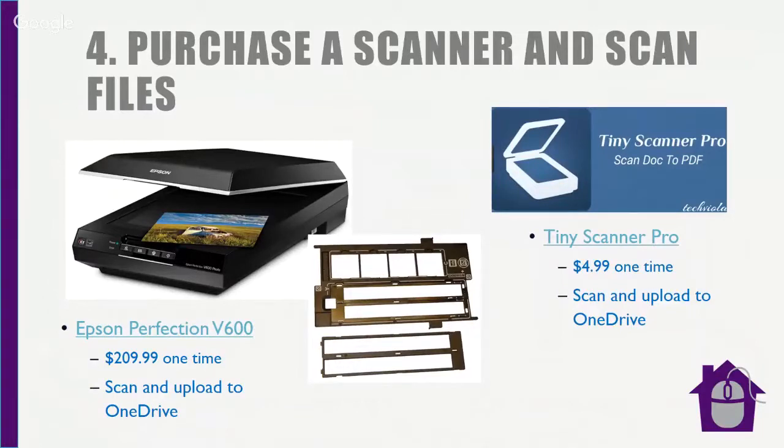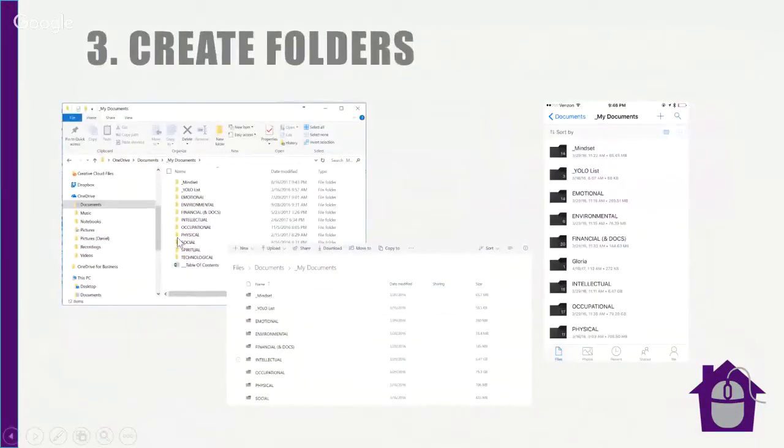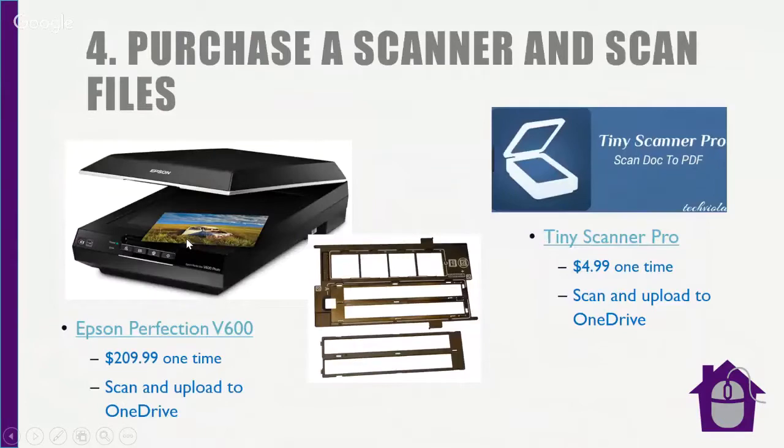And this is what it will look like. Look at your OneDrive here, and you have your documents. This is on a computer. If you go to a computer, you have 2 options to scan. You can use a physical scanner, which looks like a printer. It's a big physical scanner that plugs directly into a computer, or you can use an app, an app on a smartphone or a tablet.